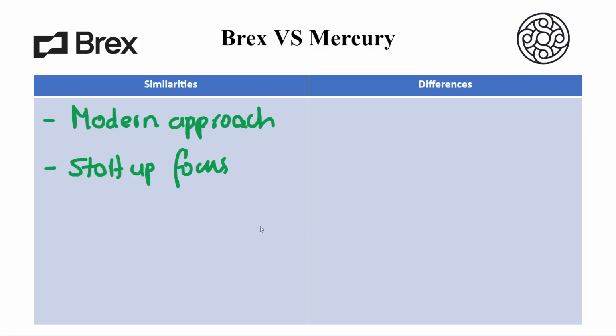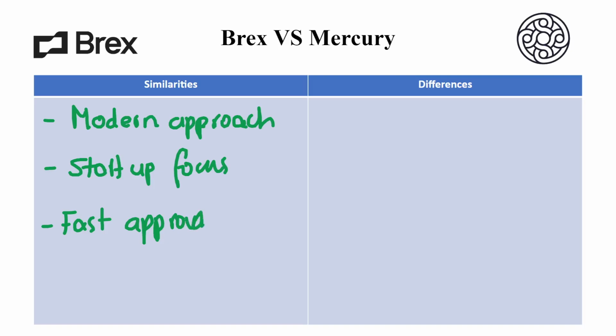Lastly, we have fast approvals. Both platforms boast fast application processes and account approvals compared to traditional banks. So that is it for the similarity. Now let's look at the main thing, which is the differences.